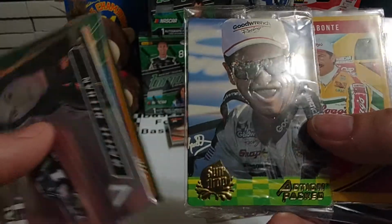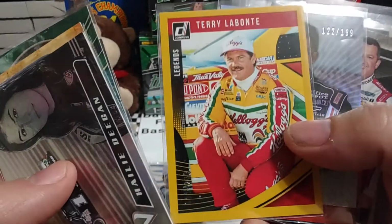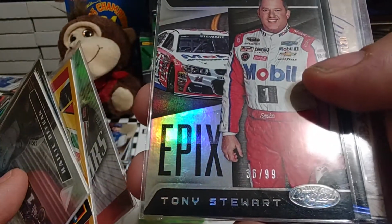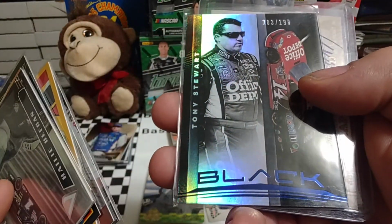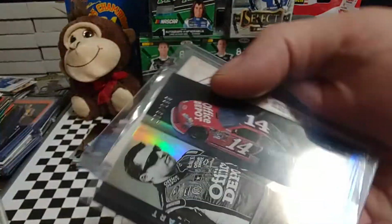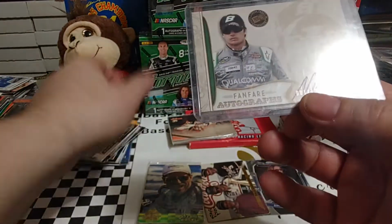Got a nice Sundrop card of Dale Earnhardt. Terry Labonte Legends, numbered, what was that, 99 out of 299. The yellow foil. Got a Dominators Tony Stewart, 122 out of 199. Got an Epics Tony Stewart, 36 out of 99. A blue parallel of black. And like I said, I like the black set because it does have the driver and the car, even though the car is going this way. 103 out of 199.